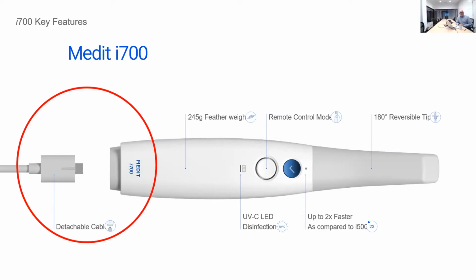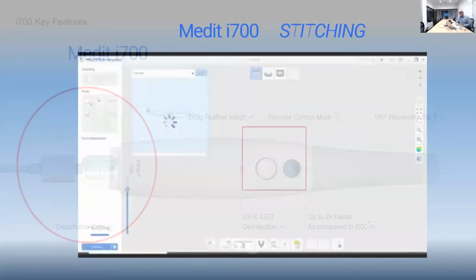So the detachable cable was a real game changer for mobility. We know our price point allows most offices to put multiple scanners in their space, but this also allows them to set up with all these cables already set up in each operatory and just unplug and go to the next operatory, plug in and go, because of the way our software operates in the cloud. Yeah, that's just a fantastic thing.